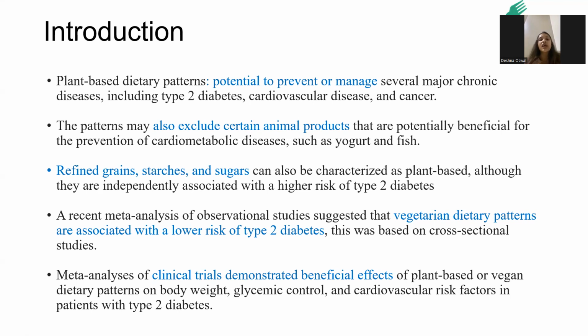Going on to the study's introduction, plant-based dietary patterns have the potential to prevent or manage several major chronic diseases, including type 2 diabetes, cardiovascular disease, and cancer. The pattern may also exclude certain animal products which are potentially beneficial for the prevention of cardiometabolic disease, those being yogurt and fish. When we talk about plant-based diet, it also includes refined grains, starches, and sugar, which can also be characterized as plant-based diet, although they are independently associated with a higher risk of type 2 diabetes. A recent meta-analysis of observational studies suggested that vegetarian dietary patterns are associated with a lower risk of type 2 diabetes, but this was a cross-sectional study. And another meta-analysis of clinical trials demonstrated a beneficial effect of plant-based diet. So overall, they wanted to know what studies were conducted to see the impact of plant-based diet on diabetes.